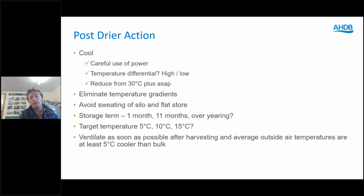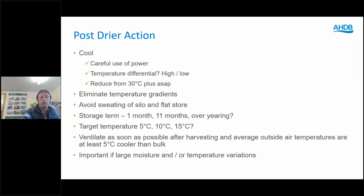Longer term storage, or even if you're over yearing, for example with malting barley, you'd be drying down to less than 12% moisture, and you'd probably be aiming at less than 10 degrees centigrade. For our wheats, we're aiming at 5 degrees for long-term storage. We don't try to push malting barley down to the same level. So cover ventilation as soon as possible after harvest, and have a reasonable differential between the air temperature that you're blowing and that of the grain.